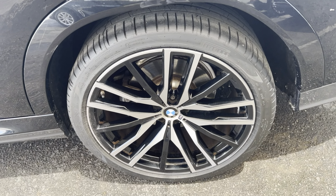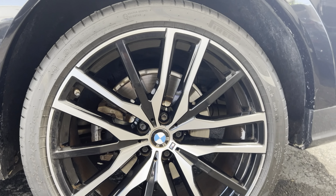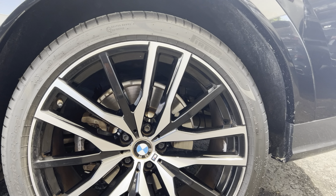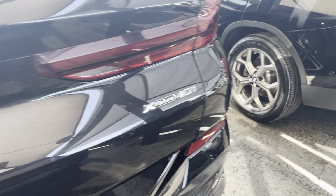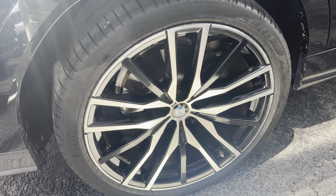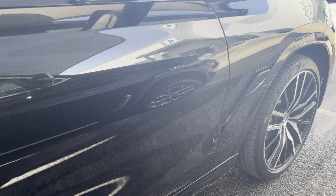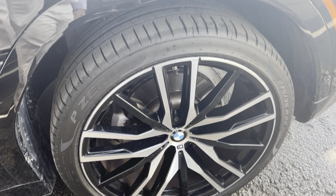The rear is the same. Now the rear tire size is 315/30 R22. The little piece thing right there. This tire's new as well. And that one looks new as well.